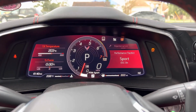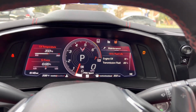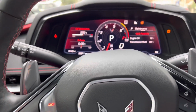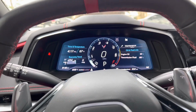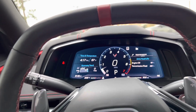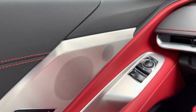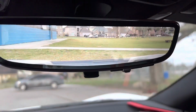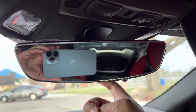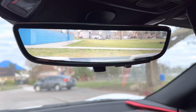Sorry about the adjusting. And your launch control. So this is how you do your launch in this type of mode. And the launch is awesome. So quiet it back down. Bose speaker system, very, very nice. Your rear view is actually a camera. You can turn it on and off. So now you can see the phone, and now it's the rear view camera.